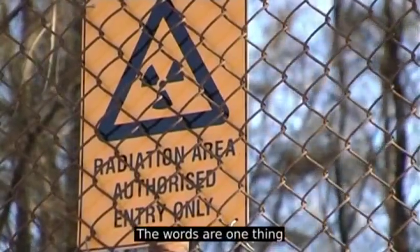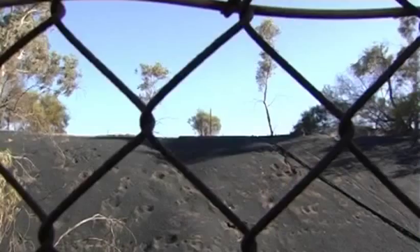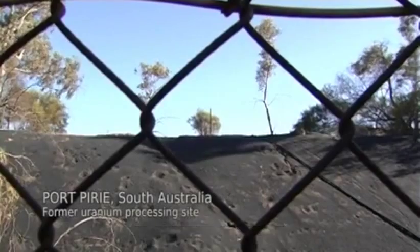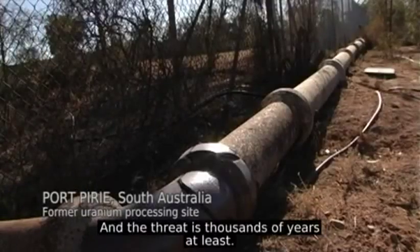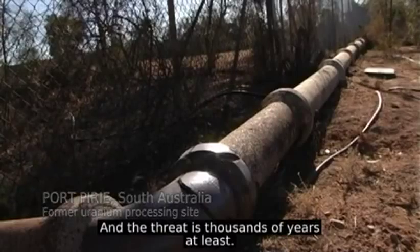So it's one thing, the words are one thing, the actions are another. And the actions also have to be measured over the length of the threat. And the threat is thousands of years at least.